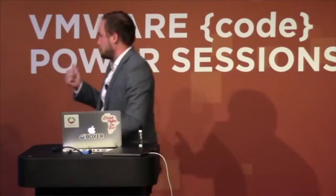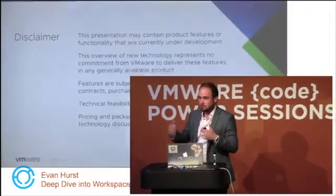So I just have to show this real quick. I am going to touch on a few things that are futures. You've probably seen this slide a dozen or so times already this year. So just keep in mind some of this is subject to change as we go through the development process.